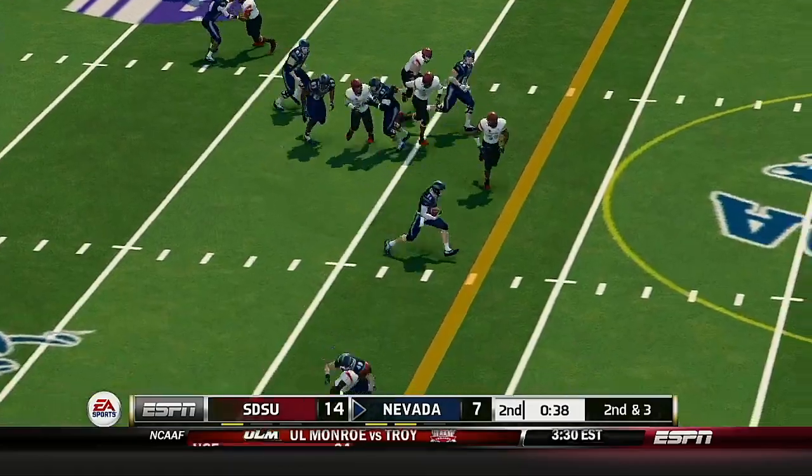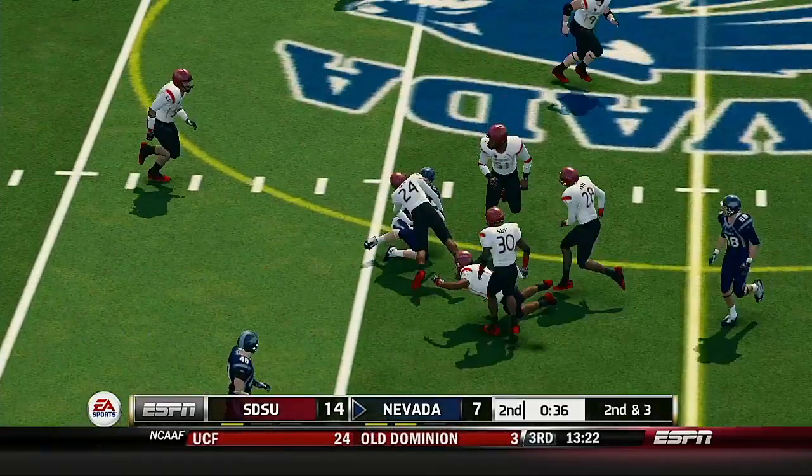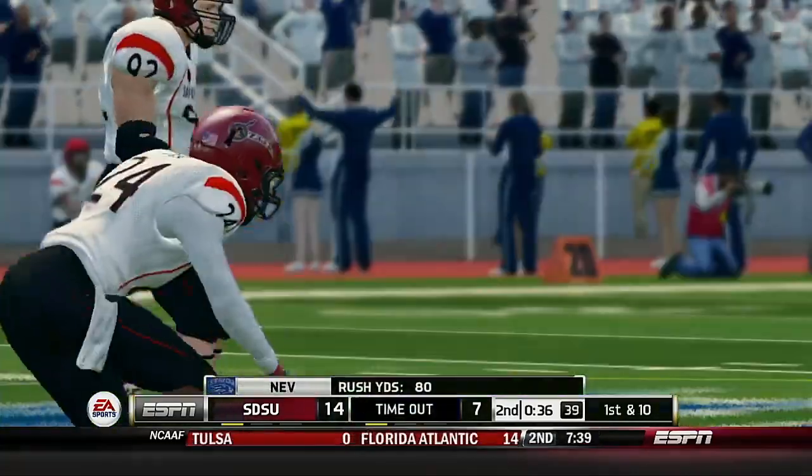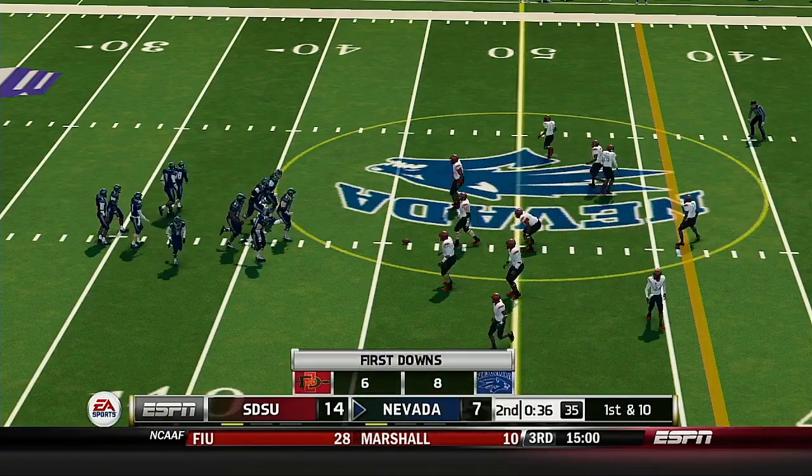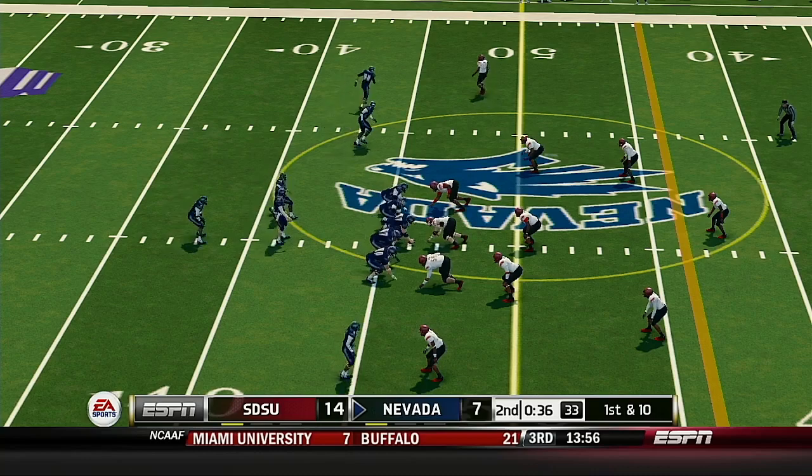Now he tries to buy some time. That's a great tackle at the 46. They'll get the first down. He made the correct decision to tuck it and go. Nevada is going to have to use their second time out of the half.